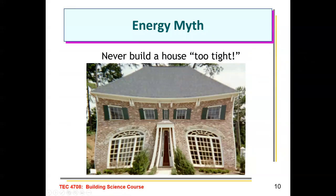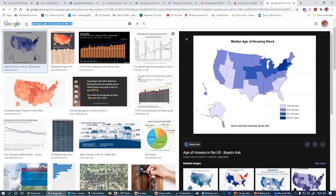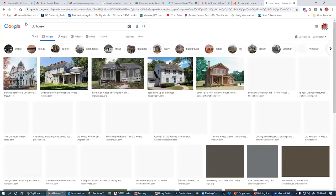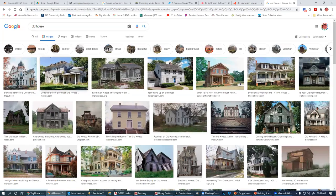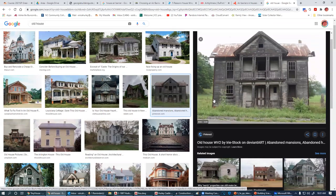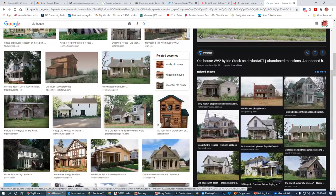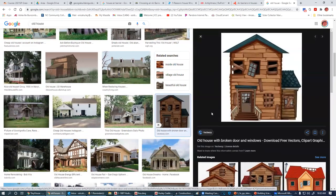Let's go back and think about houses that were built in the old days. Hopefully you guys have already looked at your house's history. So these old houses, when they were built, they didn't think about air leakage. They didn't think about any of that stuff and didn't have to. Just didn't know, you know.